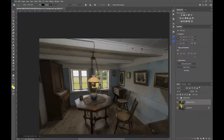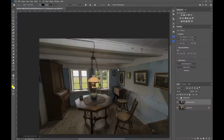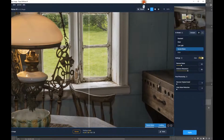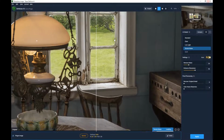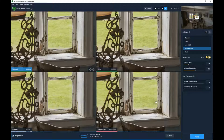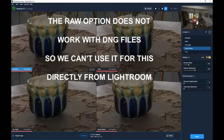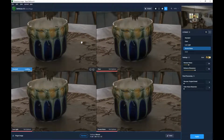So with that background layer selected, we'll go to our filters, and if you have Topaz installed, it's available here. The first thing we're going to do is go into Denoise and look at removing any noise from the image. Of course Topaz works as a plugin for Photoshop, and I'm just going to pop that up here. The easiest way to look at this is to go to a comparison view and look at the different options. The latest version has four different models, and we can have a look and see what it's going to do. If I just look at this vase on the center of the table, we can see the different options. We have the standard model, the clear version, low light version, and severe noise.